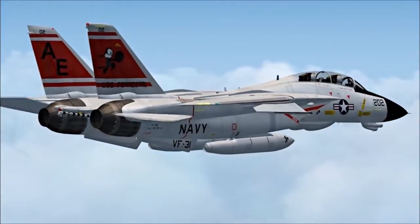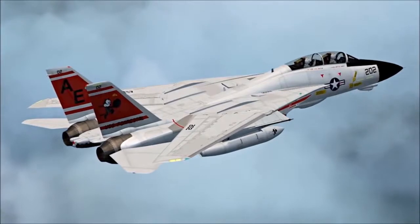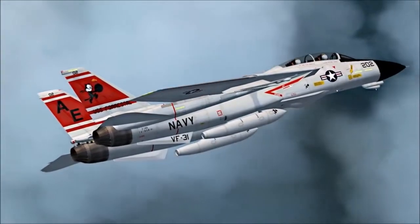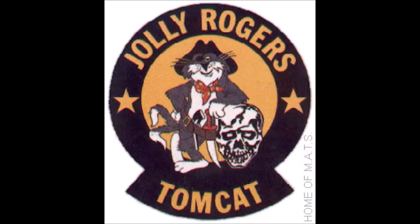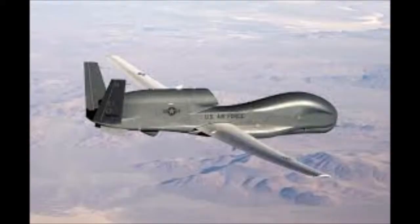Performance. Maximum dry speed: 1,342 knots. Maximum speed with afterburner: Mach 2.34. Combat range: 930 km. Maximum flight range: 3,000 km. Rate of climb: 230 meters per second. Thrust-to-weight ratio: 0.88. Combat drones and fighters. Combat drones and fighter and attack aircraft.